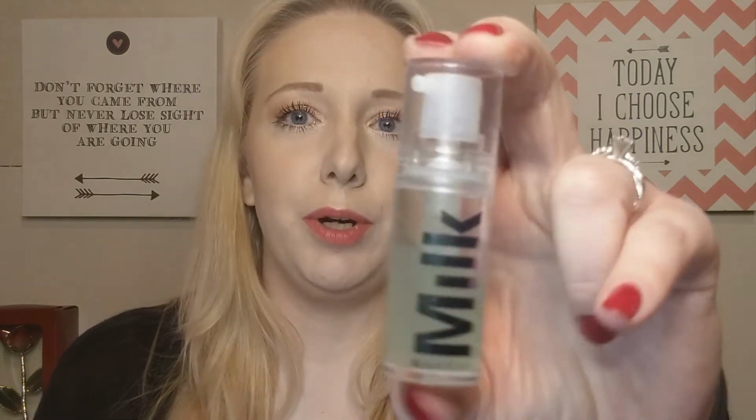And then I actually did two primers. So the second one is the Milk Hydro Grip Primer, and I just put this down the T-zone to help with oil control, to kind of keep everything in place if I do get oily, since I have combination skin.